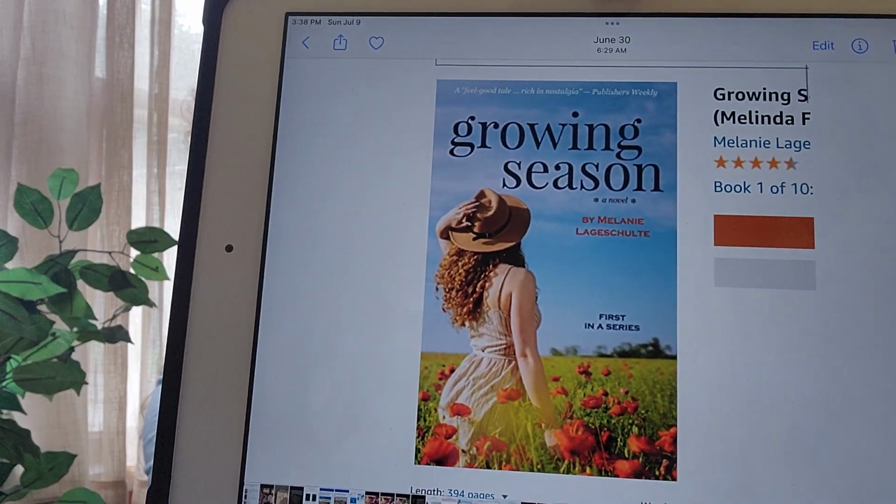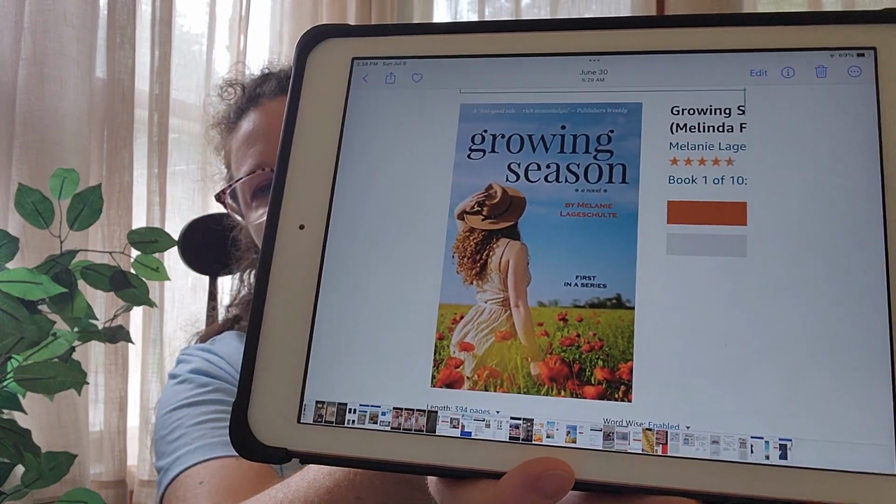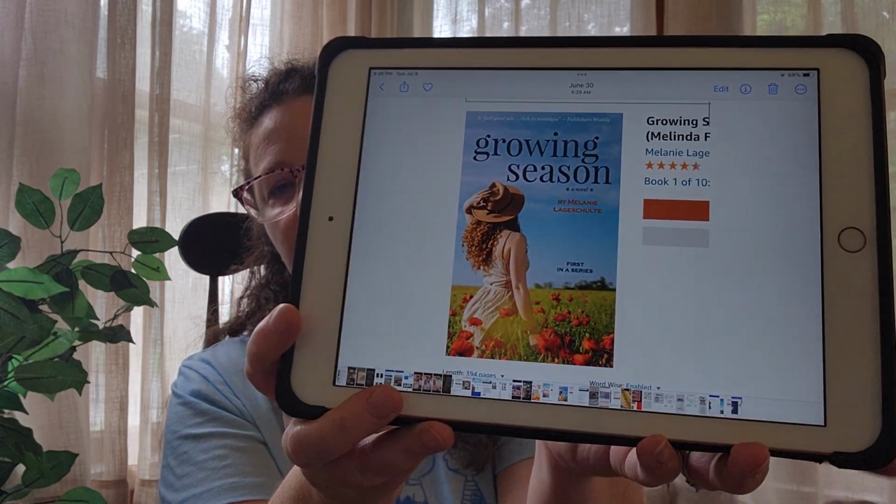This is the first book, Growing Season, by Melanie Lagershout, I think is how you spell her name. So the main character is Melinda Foster, and she is a marketing executive in Minneapolis, and she gets downsized. So she spends a couple weeks kind of moping around in her apartment, and then gets word that her uncle, who runs the family store, has had a heart attack, and they need her help. Since she's not working, would she be willing to come back and help out at the store for a little bit until he's better?